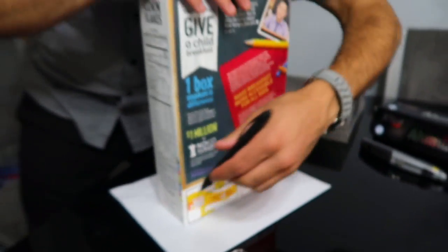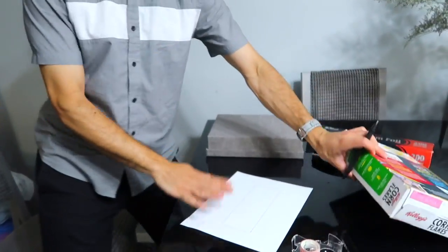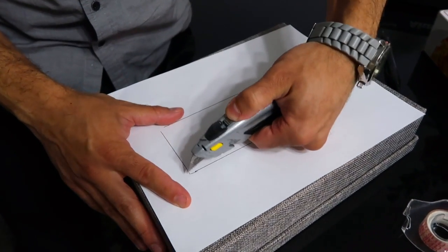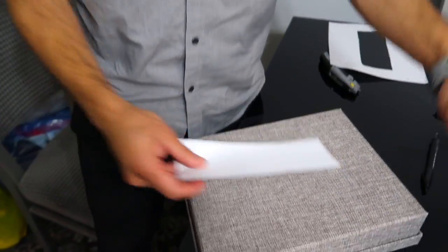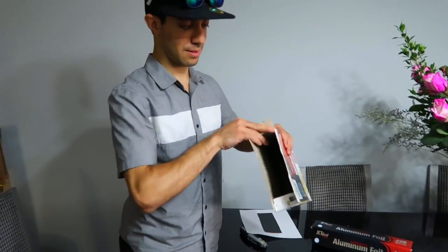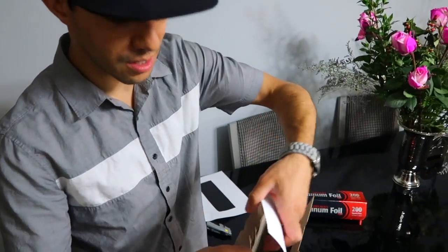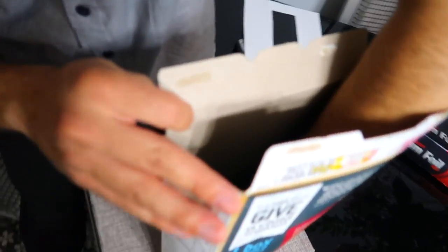And then we're just gonna cut out this piece of paper and place it on the bottom of the box. See, this is the paper we're gonna cut out. So just take a pair of scissors, like I said, or a razor. I have a piece of paper here, just like that. Now, take a piece of tape, then open up your cereal box, take the piece of paper, stuff it all the way down into the bottom of the box so that it's just in there. So now the bottom of the box is white.